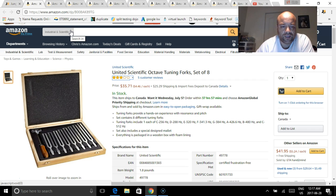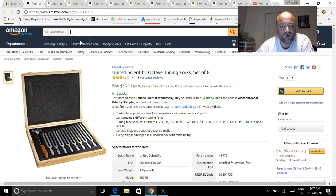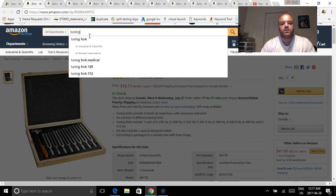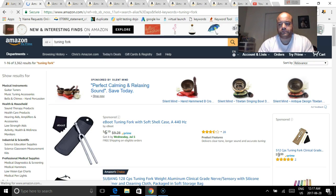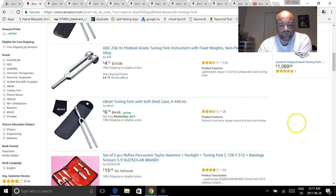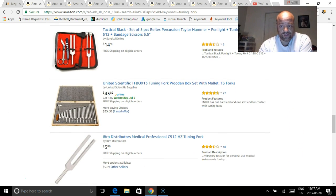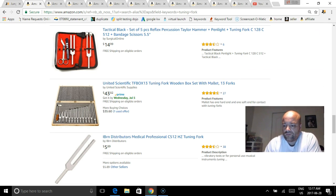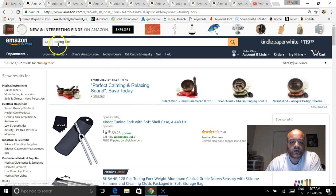From there, the next step is we always want to search the entire database of Amazon. So all departments. I'm going to go with power keywords, tuning fork. Now this is United. We should probably put tuning forks. Let's see if United's on the first page for tuning forks though. There it is. It is right there. Okay, so I'm going to move me down here for a quick sec. Okay guys, so let me see if I put in octave, just see if they come up.